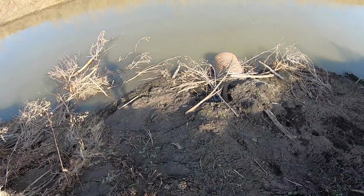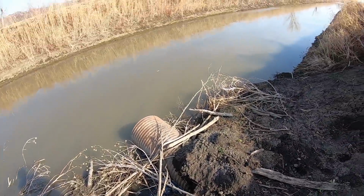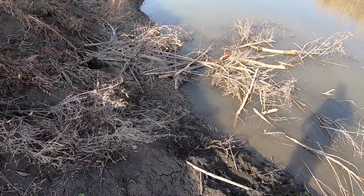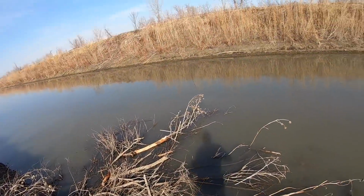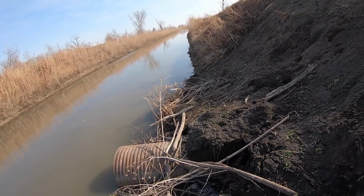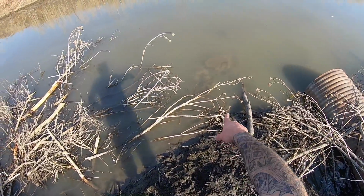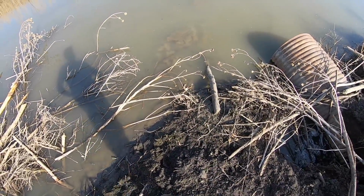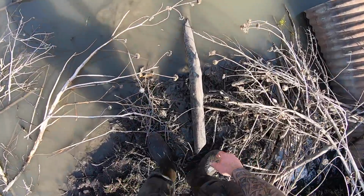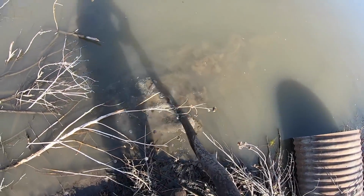Last season I watched this from the other side, and I've seen muskrats around here, but I really never noticed any beaver. But I was trapping beaver right down that way a little ways. They're tearing this all up. Oh, something big just went that way. Could be a fish. There's a lot of fish in here. I'm gonna see if that's deep. I can see one that's been climbing up. That's not deep here.